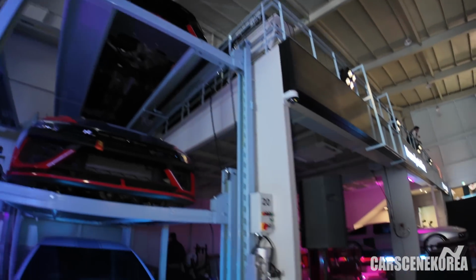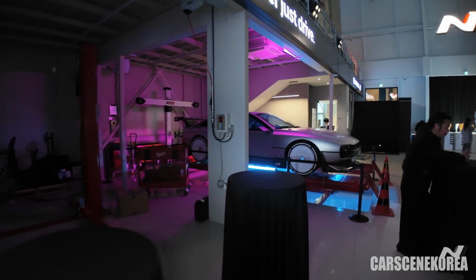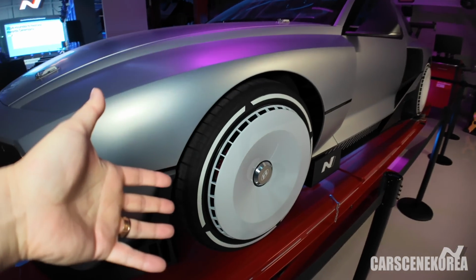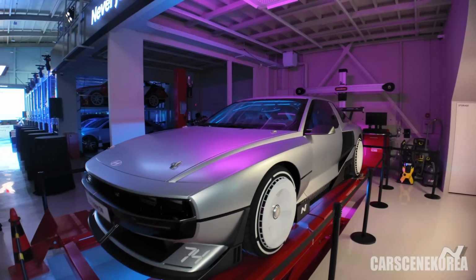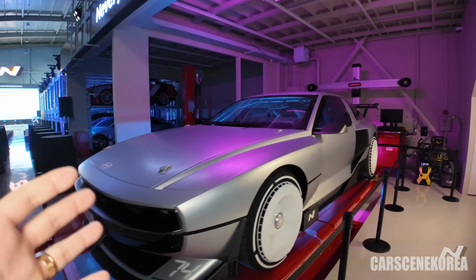Last but not least, I did tell you about this car at first. This is the N Vision 74, with just the aero disc wheels. This is insane. I did meet this car and I did go over this car several times already. But this is certainly stunning every time you see it. Beautiful.